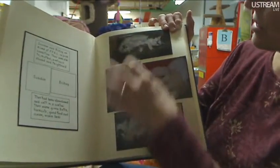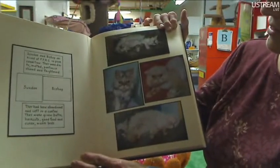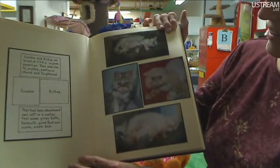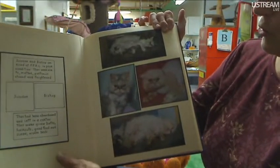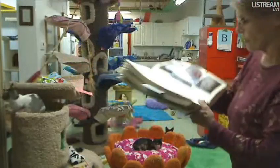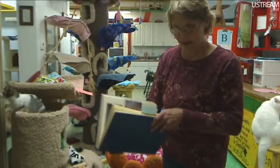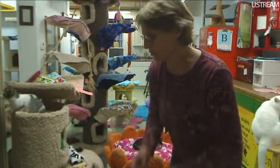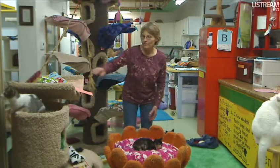Nothing but matty, icky stuff. And this is what they looked like then after they were cleaned up. That was Sunday and Bishop. Aren't they beautiful? Look how gorgeous their eyes are. Those were two Persian kitty cats, and they were also adopted. If I remember right, they were not adopted together, but they did just fine, and they're still in their homes today. So I think that's all we have.